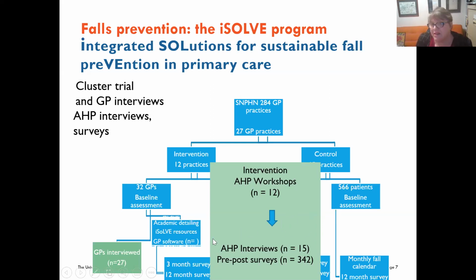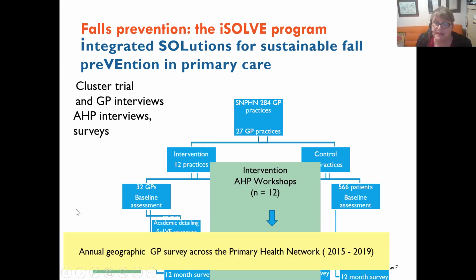And we also did a lot of interviews and pre and post surveys for those people. And we have also done an annual survey of all the GPs across the network to see if there are any changes in attitudes while the trial was on.